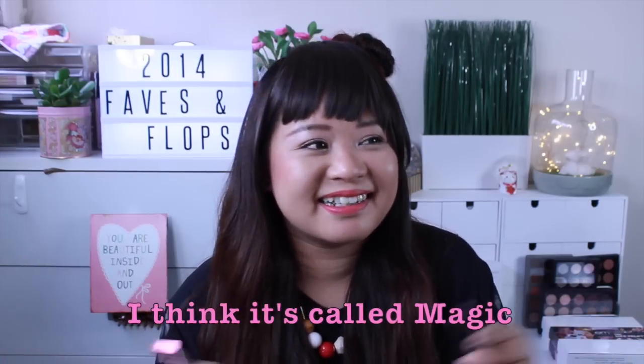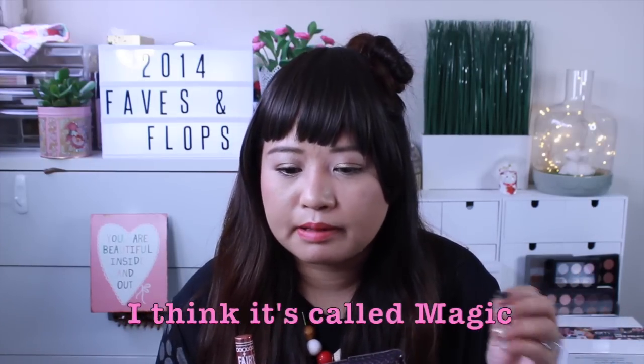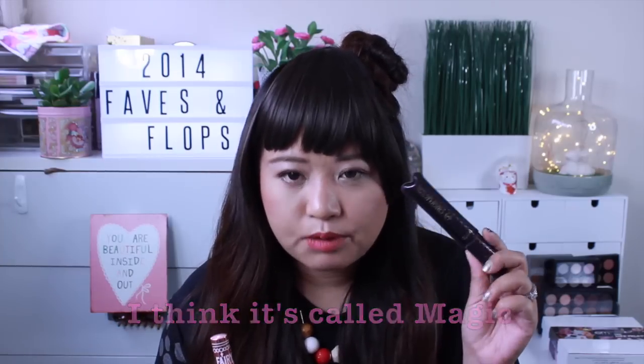So for best mascara for 2014, it would be a tie between these two. First, the Tarte Light Camera Lashes. I think there must be some fillers in it, because when I wear this, I swear my lashes become so long. It's just amazing. Same for Fairy Drops. I love this.